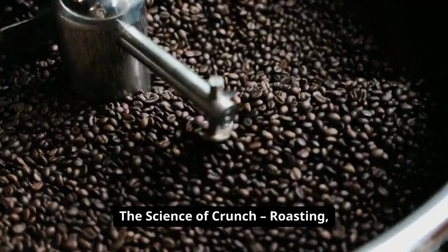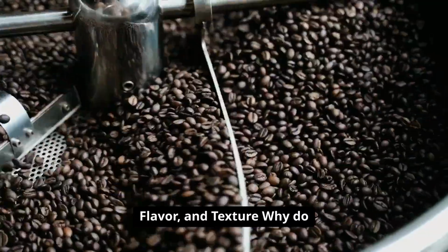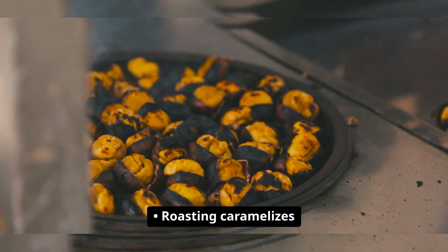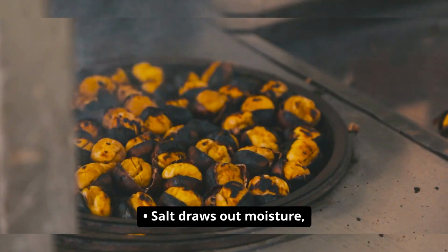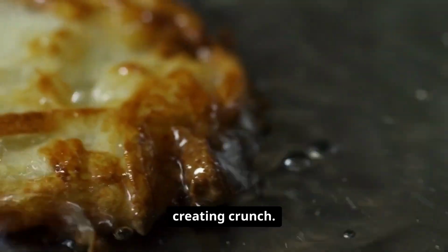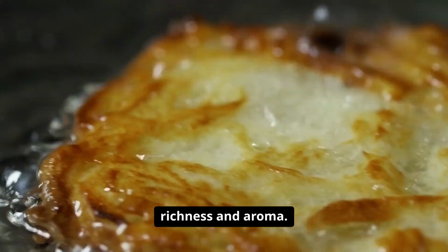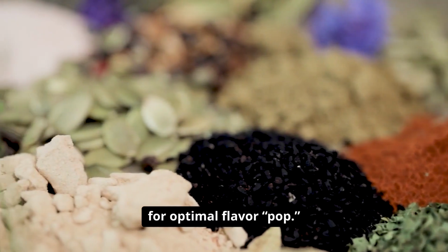The science of crunch. Roasting, flavor, and texture. Why do Planters peanuts taste so good? Roasting caramelizes natural sugars and enhances umami compounds. Salt draws out moisture, creating crunch. Peanut oil, released during roasting, boosts richness and aroma. Seasoning blends are engineered for optimal flavor.